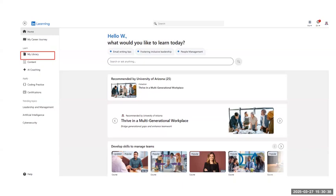There is an option to set a career goal in LinkedIn Learning. To see the options and select a career goal, you can navigate to My Career Journey and select from one of 3 career goals. Once set, you will receive a personalized learning plan complete with course recommendations and potential career paths for future roles.